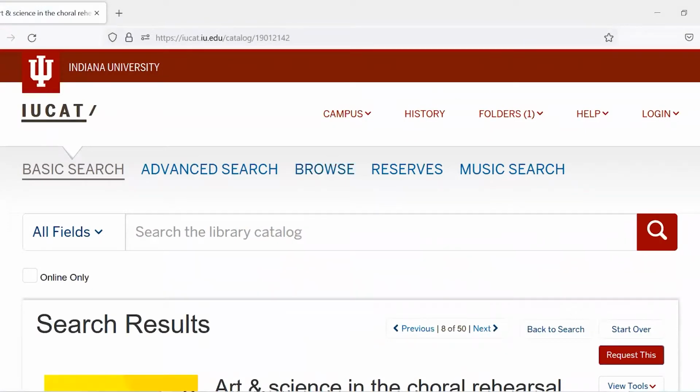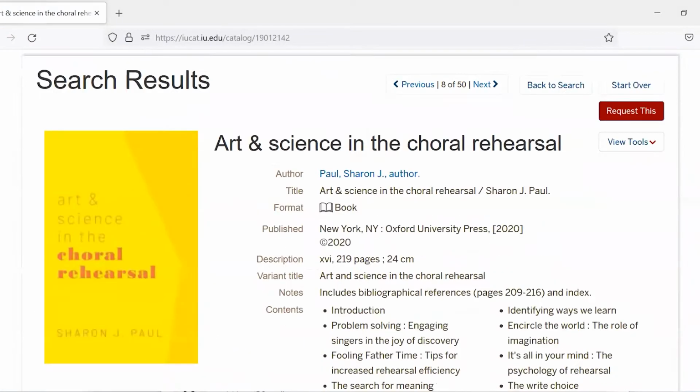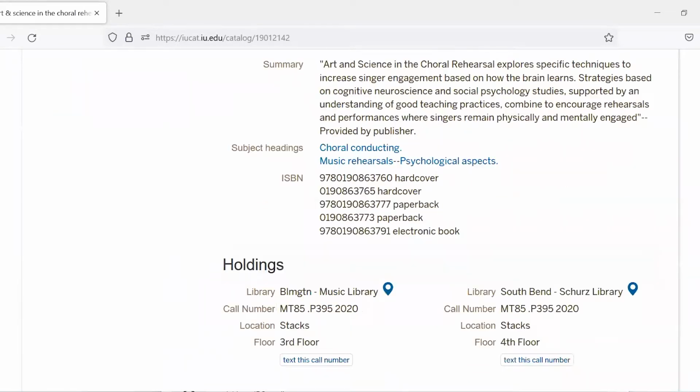This will take you to the item record. Scroll down to the Holdings section and find the call number and the floor where the item is located. If there are multiple libraries listed in this section, make sure that you are looking at the South Bend entry.